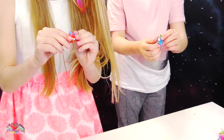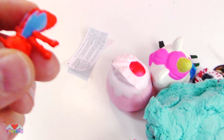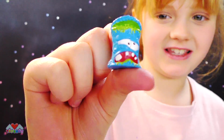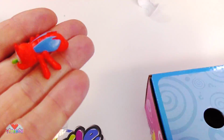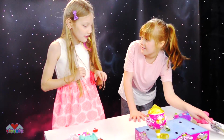Ew. Oh, so I got the scary ant thing. I got this dirty bin. What has sick in it, guys? Oh, don't touch it. It's ew, disgusting. I don't like it. I'm not touching it. Here you go. Ew. Okay, let's take that back. I actually don't like it. Right. Okay, do you want to open these now, Ava?